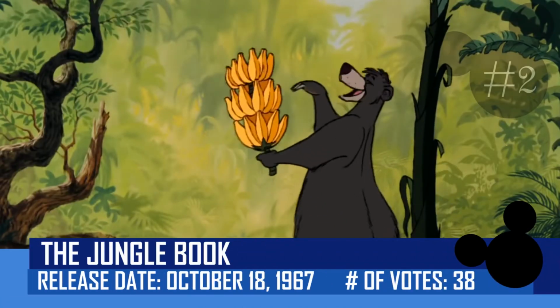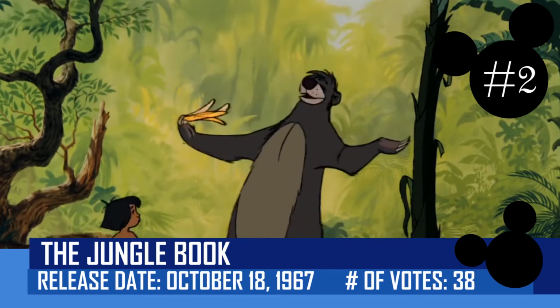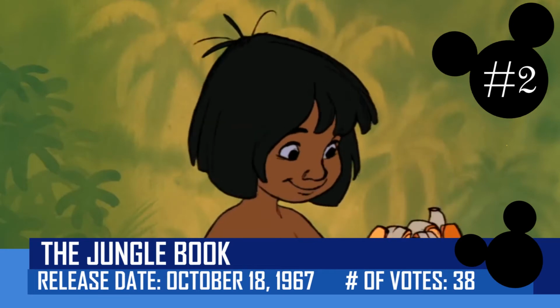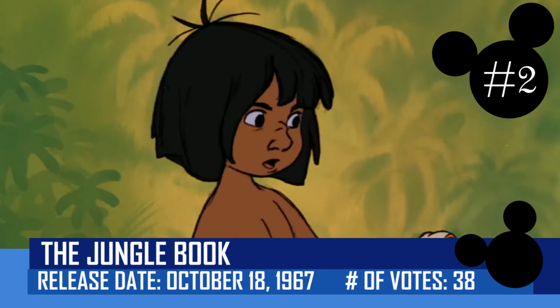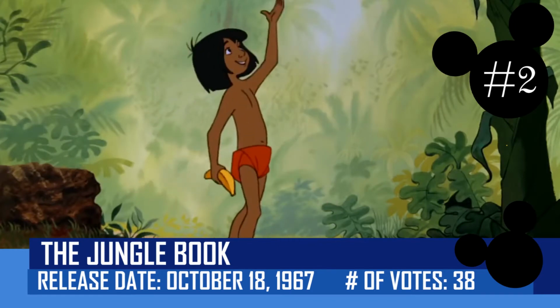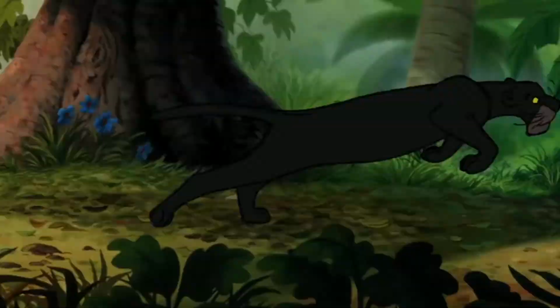For number 2, we have The Jungle Book. In this classic film based off Rudyard Kipling's book, Mowgli must overcome his fear and return to the man village. But he is not alone. On his quest, aided by a panther and later by a carefree bear, he braves the jungle's many perils.